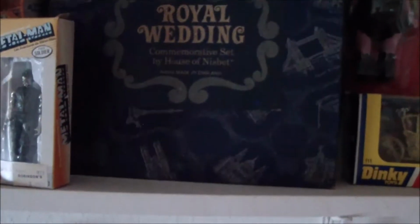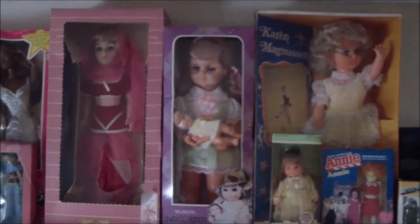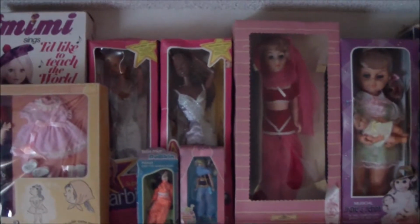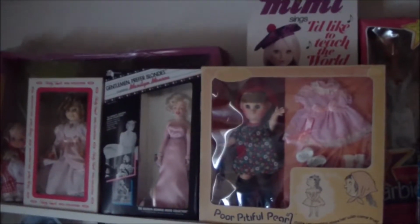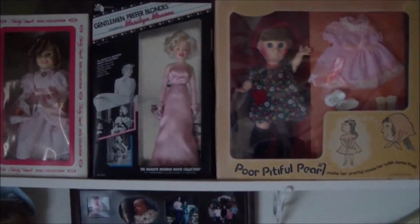Royal Wedding commemorative set. That box has never been opened as far as I know. A Dream of Jeannie. Sorry. I'm having a little trouble filming this. I'm kind of bent over backwards, getting around stuff in that room. Marilyn Monroe doll.